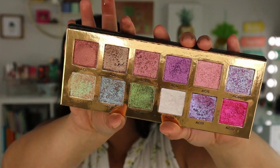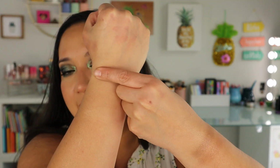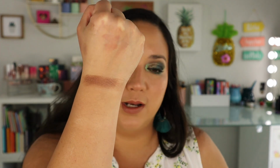Isn't it beautiful? It's all metallics, all shimmers. This one is my favorite one out of all of the palettes, and I just can't wait for you to see how gorgeous this is. So the first shade is ACI 1. This one is a bronzy shade, and it's a little bit more satin light. It's not as intense as some of the other shimmers in here, but it's still really pretty. It's perfect for more nudie looks. And then the next one is ACI 2.